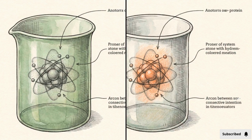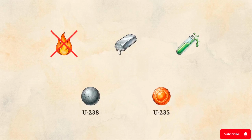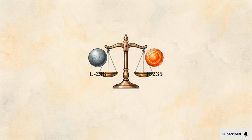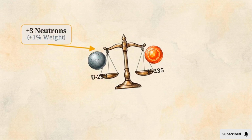Because U-238 and U-235 are isotopes of the same element, they are chemically identical. You cannot separate them by burning, melting, or using chemical solvents. They react to everything in the exact same way. There is only one physical difference engineers can exploit. The useless U-238 atom has 3 extra neutrons, making it exactly 1% heavier than U-235.